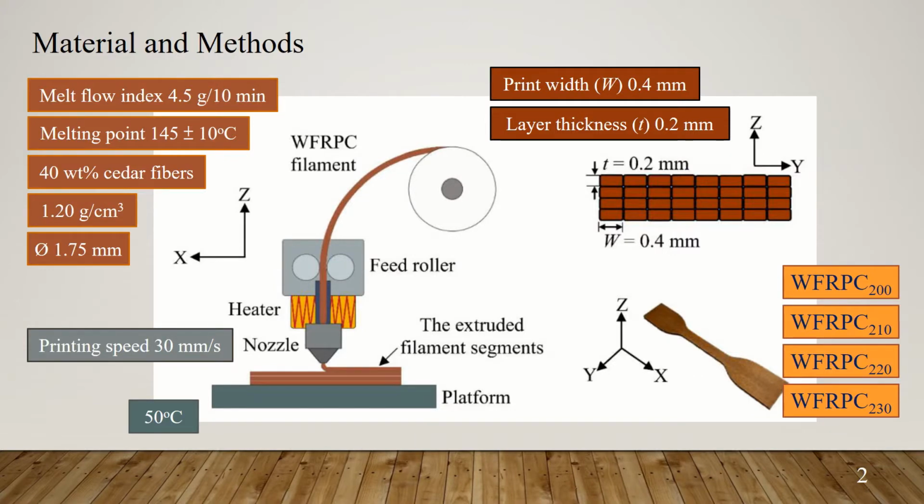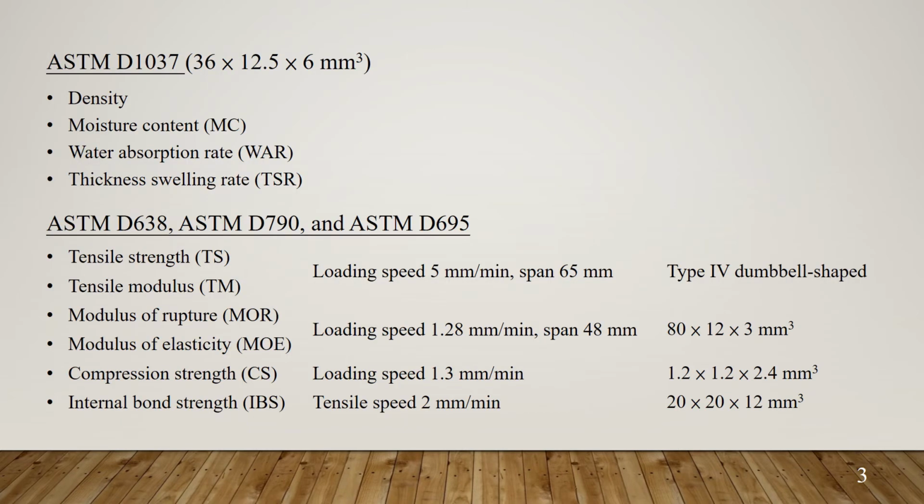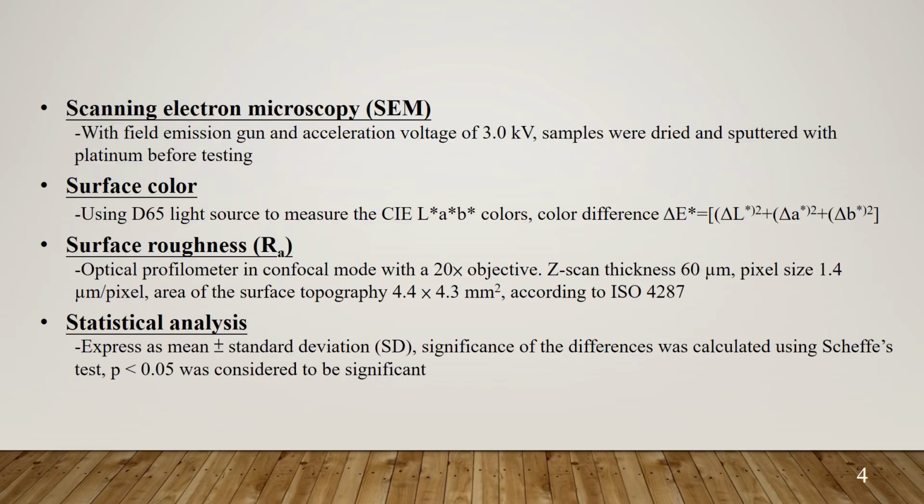For the material and methods, the commercial WFRPC filament used in this study contains 40% cedar fiber. The other properties are shown on the left-hand side. Printing speed, platform temperature, print width, and layer thickness are also shown. Four different extrusion temperatures were used to print the samples, which were designated as WFRPC 200, 210, 220, and 230. For the printed components, density, moisture content, water absorption rate, and thickness swelling rate were determined, and also the tensile, flexural, and compressive properties. Besides, SEM, surface color, and surface roughness were also tested.